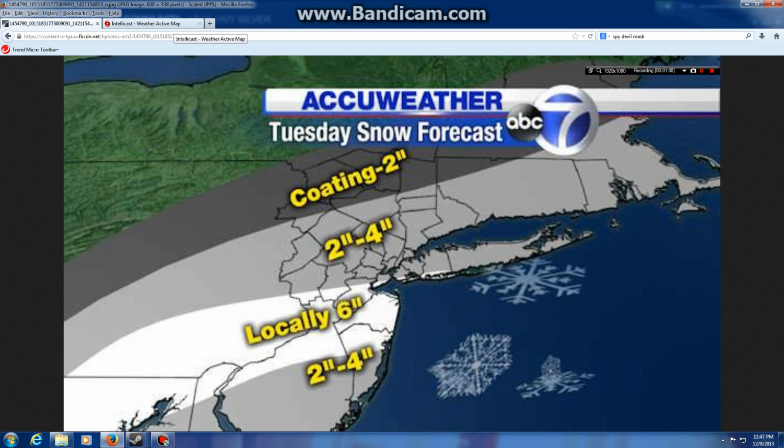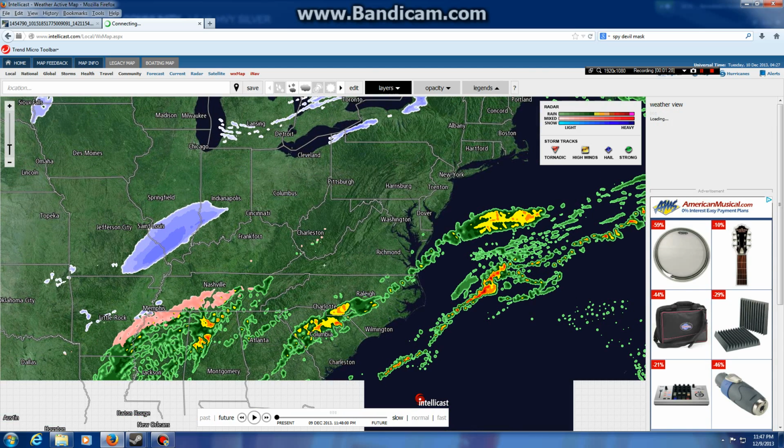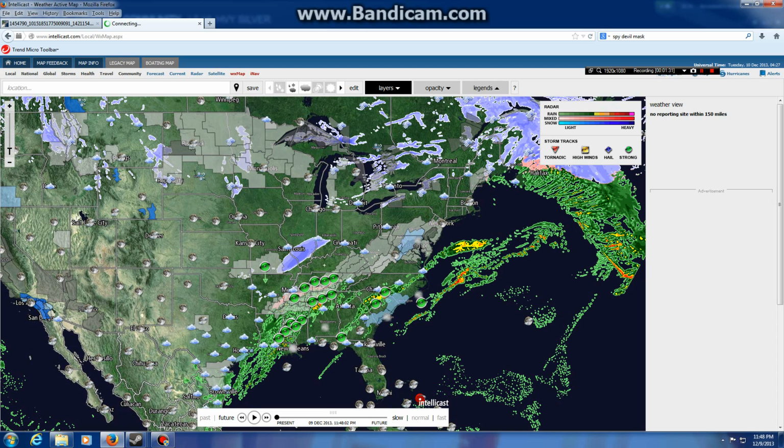So let's take a look at the Active IntelliCast for the map. I haven't used this in a while, but figured might as well. My computer keeps freezing, by the way, so I might get a hiccup during this video. There we go. Sorry about that. I'm afraid the computer's going to freeze again. Something's wrong with my power supply.